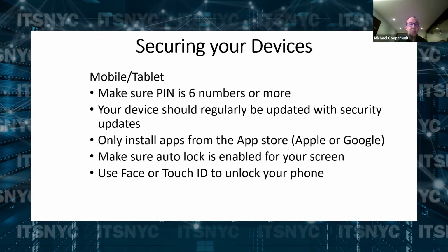Your device should be regularly updated with security updates. I know Google updates their phones on the Android side, and Apple updates their phones and follows on the tablets. Make sure all those updates are done on a regular basis when they're prompting you. There are reasons to get them done. Apple doesn't go into all the security issues, Google goes into a little bit more, but a lot of times when you see an update come out of the blue, it's because there's a security issue out there.